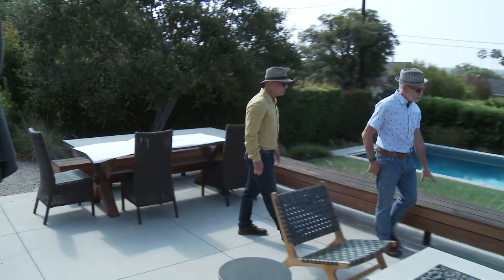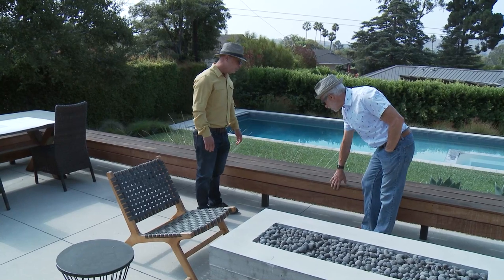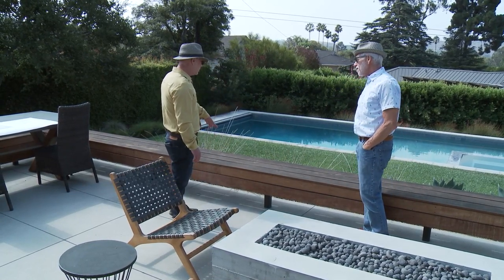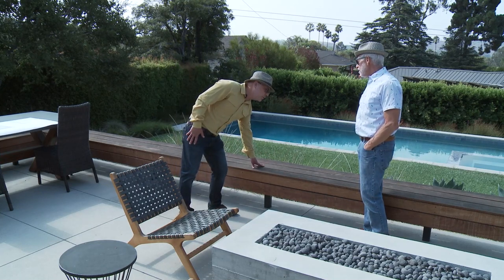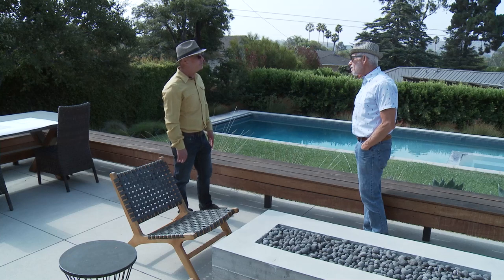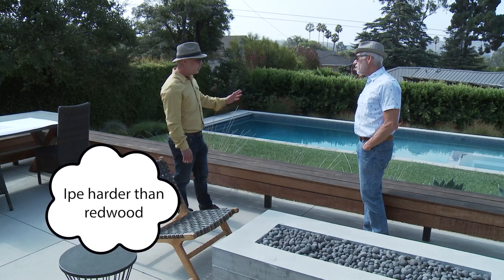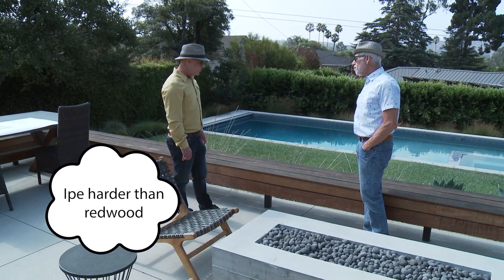Love this bench. Simple, but the dark wood and all that. What kind of materials are here and how did you get to them? Yeah, well, this is an Ipe hardwood, and so it has a really good rot resistance, very dense wood, more rot resistant even than redwood, for example. And so, yeah, it's a really great bench.